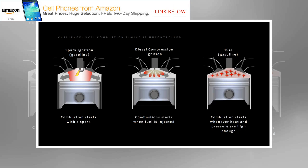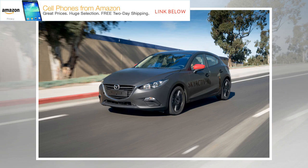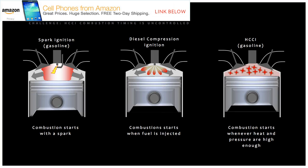Why are they bothering at this point? I'm sure some of you are wondering why Mazda has even bothered with all this work given that the future is electric. Don't think I haven't noticed the "you should have just bought a Tesla" comments of late.